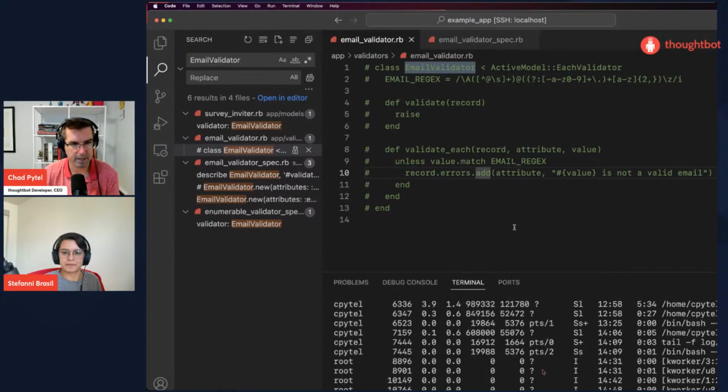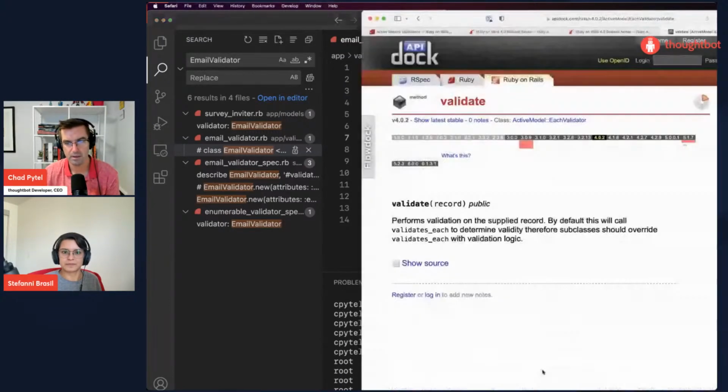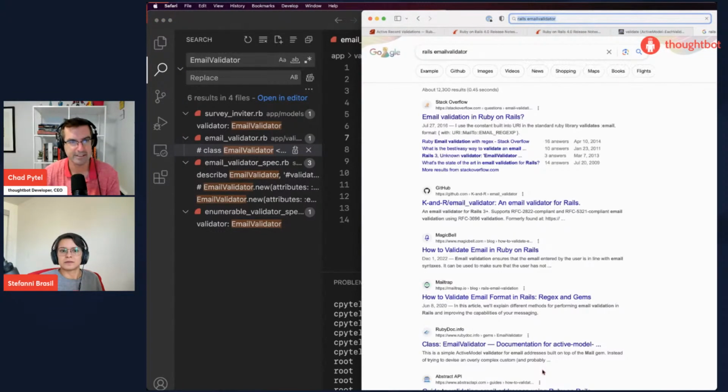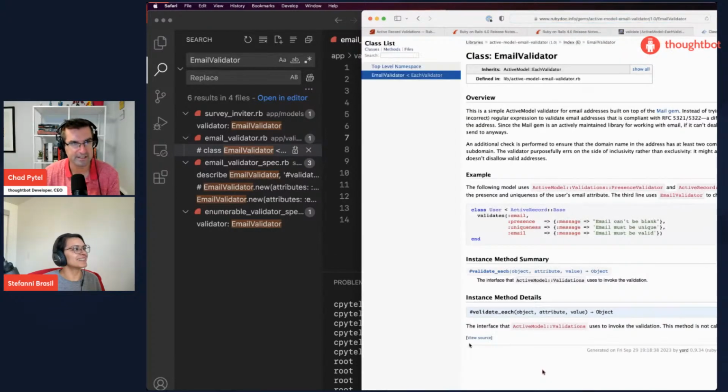Nothing's jumping out at me. Yeah. Rails email validator. Hold on a sec. No. There is a, what is that? What is this? Active model email. Oh, okay, it's a gem. I just saw Ruby, but okay, the active model email validated gem. Okay.